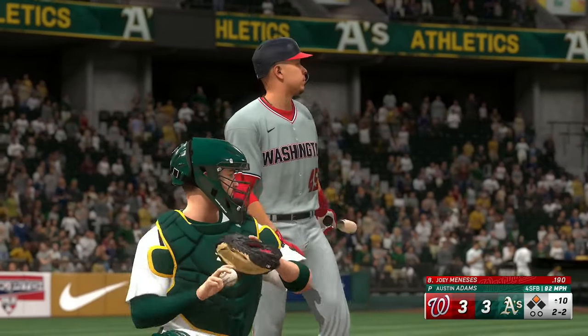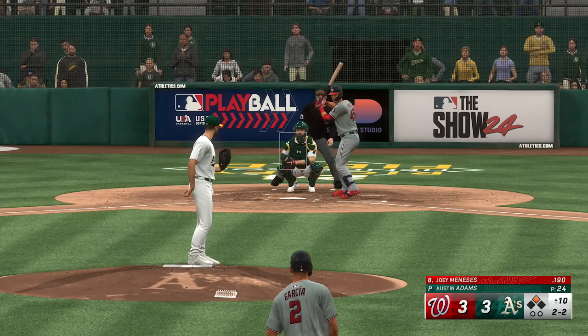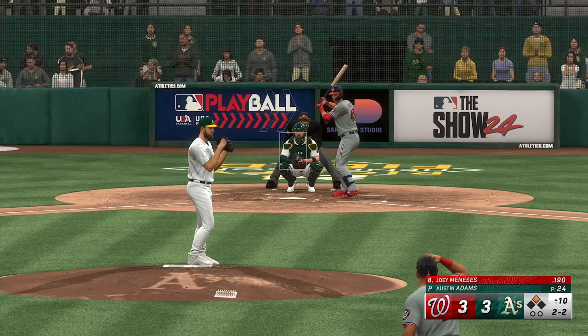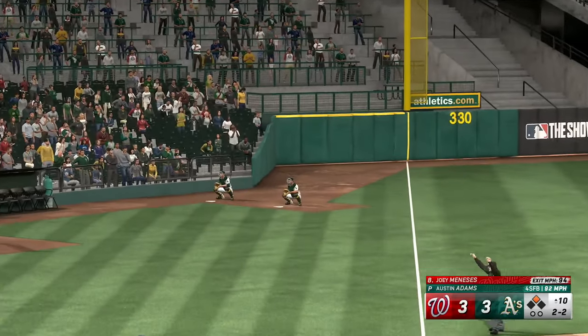And another ball. Well, this is a guy that can be frustrating for pitchers because he fouls off so many pitches and grinds out the at-bat. I'm sure there's some times where a pitcher would rather just give up a first pitch single than have to waste six or seven pitches on one hitter. Down the line, and it's foul.